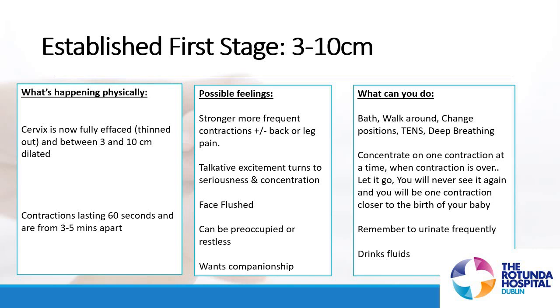If you're comfy in the bath, you might actually be quite happy at home, and you mightn't live too far away from the hospital, and it might be rush hour traffic outside, so use your own common sense with it as well.